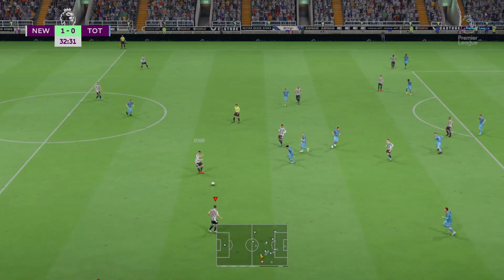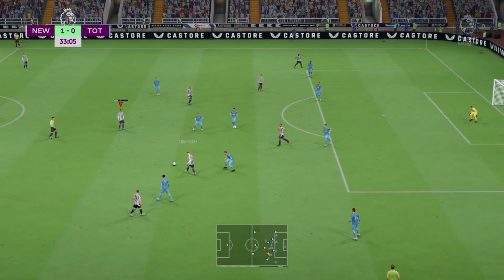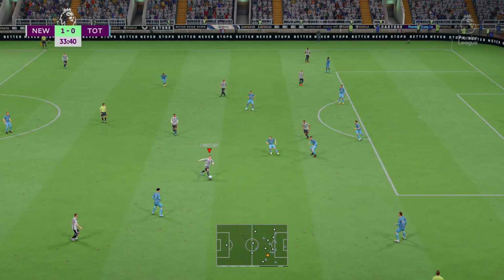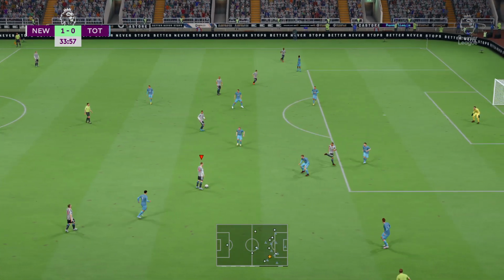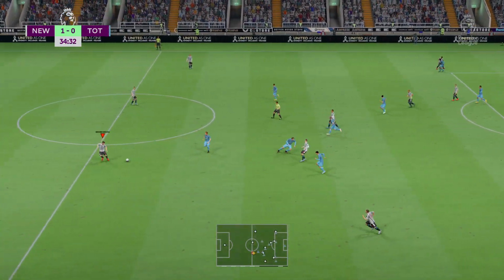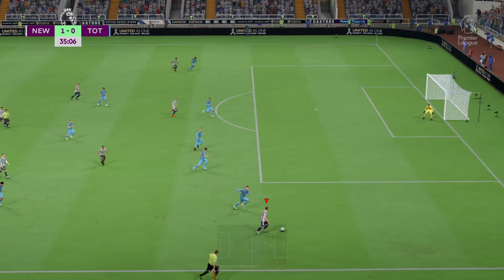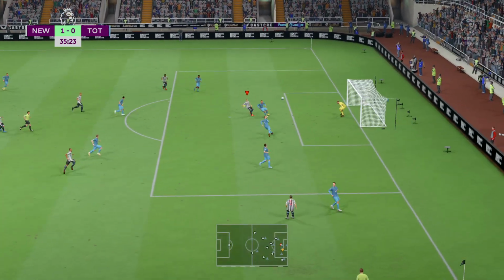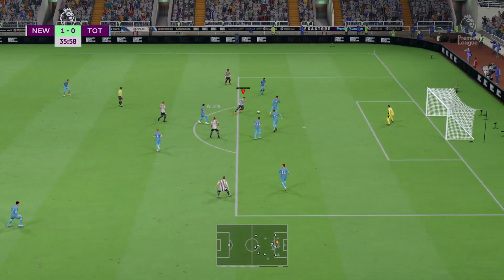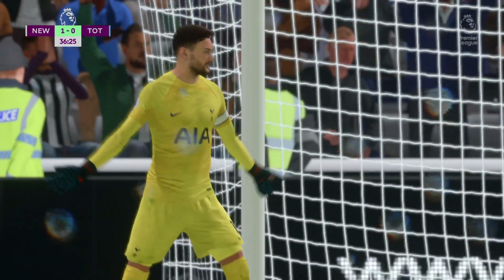Fabian Schär. Well, that save could be the turning point here, because they've been second best all over the pitch up to now. Well, it was a splendid piece of goalkeeping, but he has to remain on his toes. Trippier. Teammates in the middle. Still not clear. Wilson. Firing it towards goal and throwing himself at the ball.